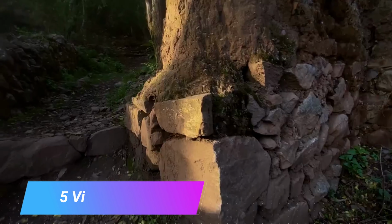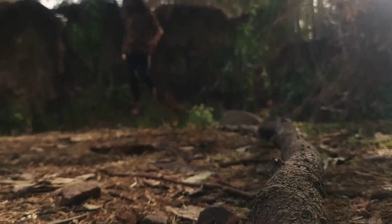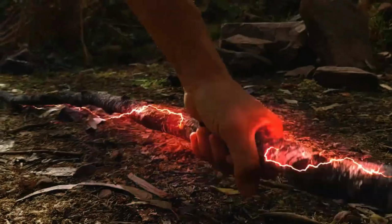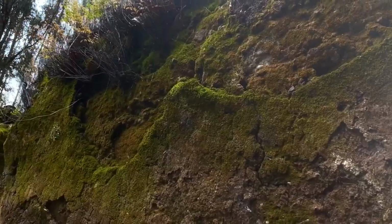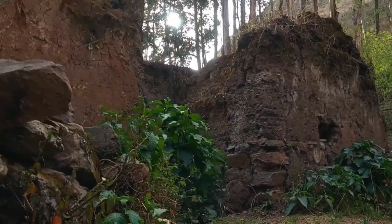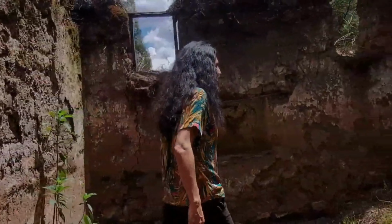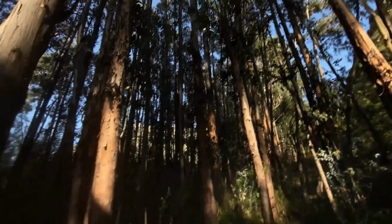Number 5. Visit Old Leon. The ruins of Leon Viejo date back to the 16th century and are a short trip from Leon. The site is one of Nicaragua's 2 UNESCO World Heritage listings and is one of the oldest Spanish colonial settlements in the Americas. While this isn't some lavish ruin site, it's really the only place to see and learn about the country's founding colonial past. You can get here in about an hour from the city.